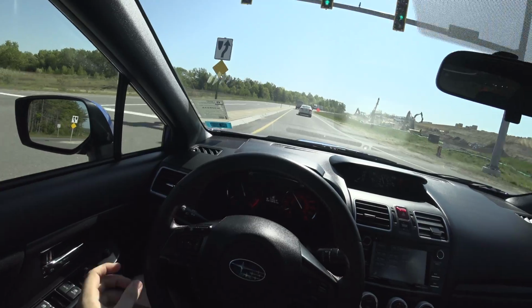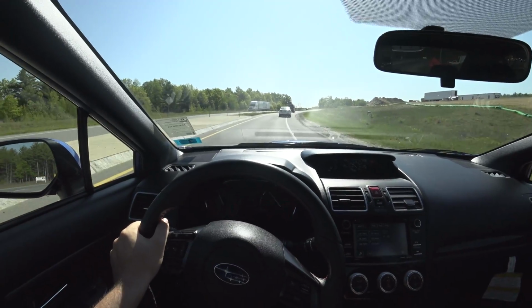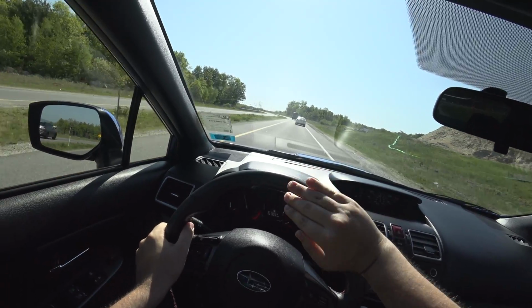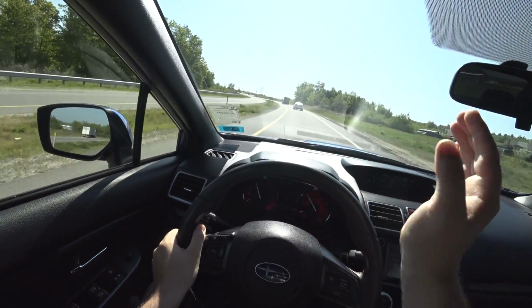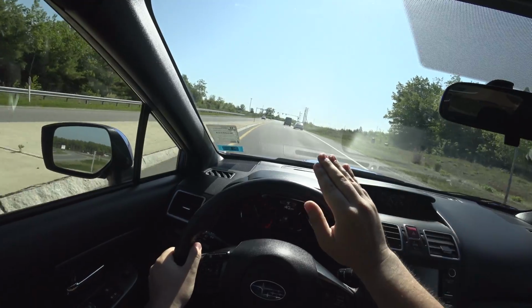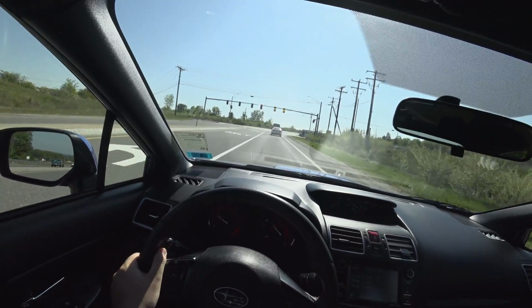If you don't know what heel and toe is, it's when you use all three pedals at the same time. Left foot, of course, modulates the clutch, and your right foot, part of it is on the brake, and you blip the gas with your heel. That's one method. There's multiple methods to do it, but that's why it's referred to as heel toe. Your heel is blipping the gas, and your toe is on the brake. I do it more of a side of the foot motion to downshift.